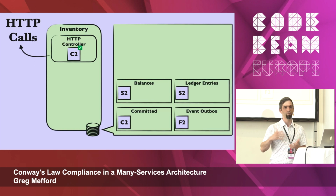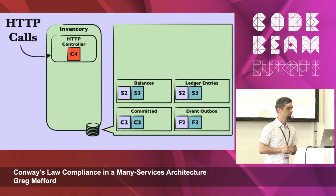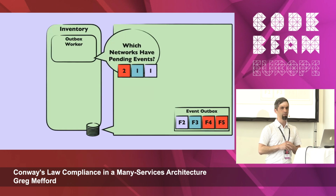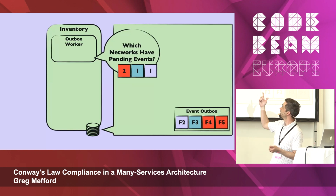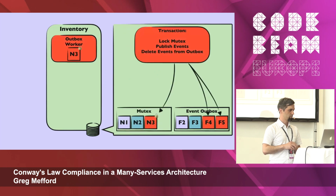So basically we have API compatibility on the HTTP side, but now we have these events getting written into the Postgres table event outbox. And then unsurprisingly, other commands are coming in and other things are getting added to the table. And then the way that we manage those is that there's also this outbox worker GenServer, is the way we're implementing it, where it can just poll and say, hey, Postgres, how many events do I have waiting to go out for each network? And we'll see we have two for this red network, so we'll prioritize those just so we can keep up. But really, that's another performance optimization.